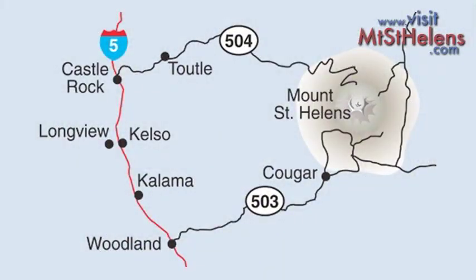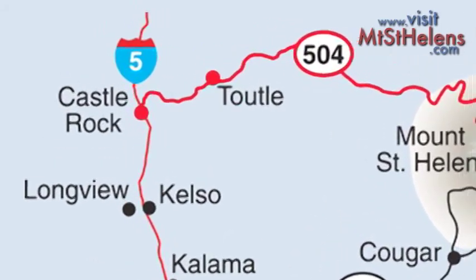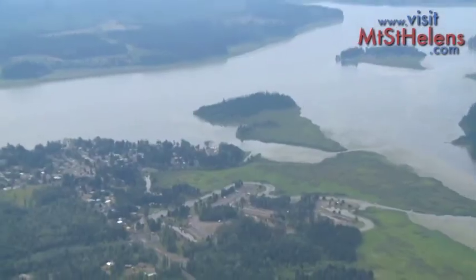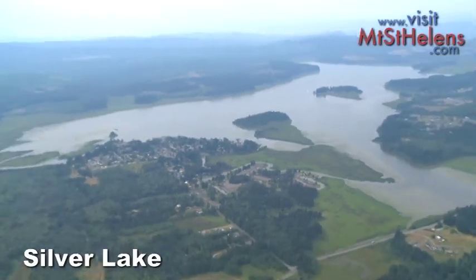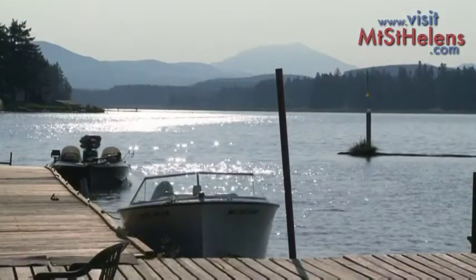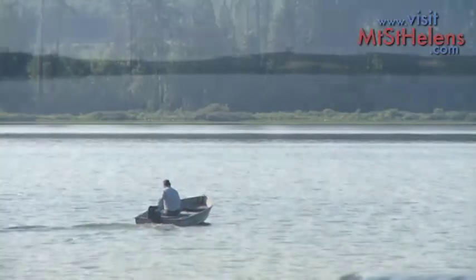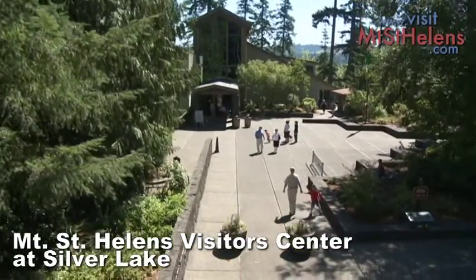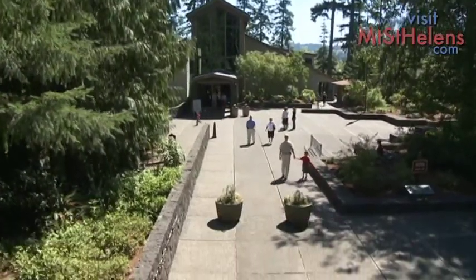You can start day 1 on Highway 504 from Castle Rock, through Toutle, and then up to Johnston Ridge. Your first stop is Silver Lake, a great location for fishing and boating. We have several world-class visitor centers, the first of which is the Mount St. Helens Visitor Center at Silver Lake.